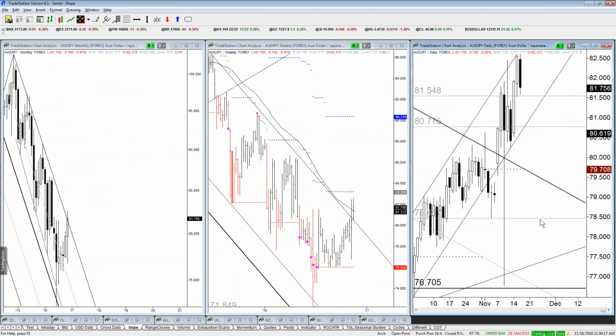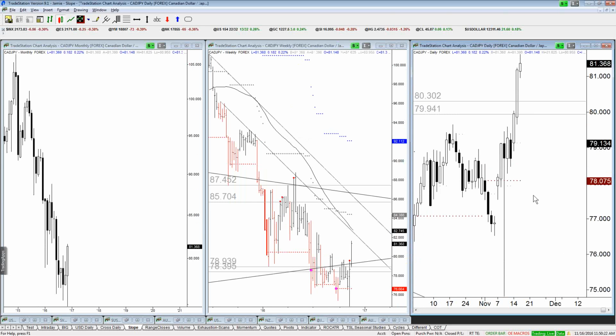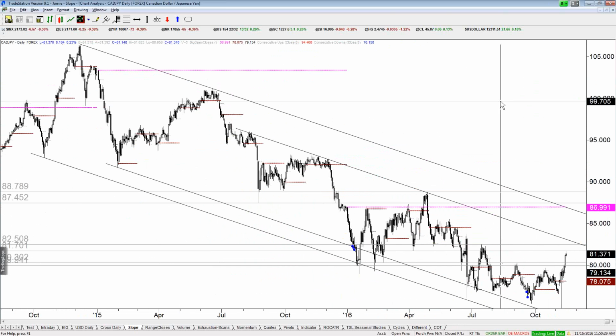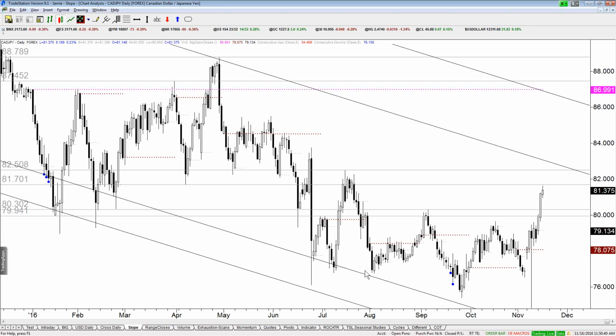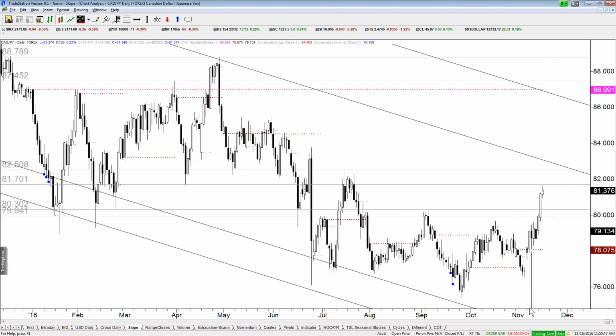And if we look at then CAD yen, your next level from a slope perspective looks like about 83. Head and shoulders here, excuse me. Again, you can't really pay attention to this election thing. Okay, this is a shoulder, this is a head, this is a shoulder.